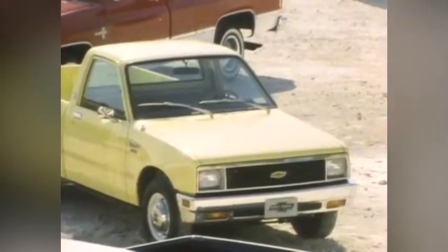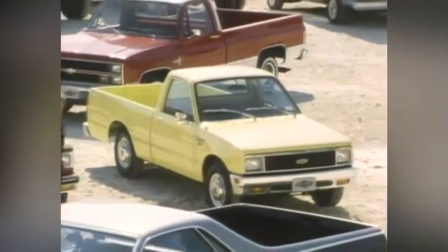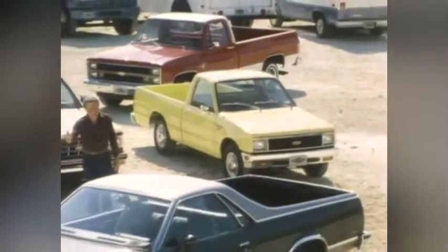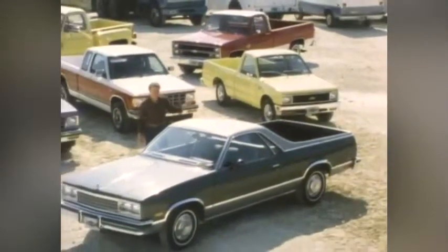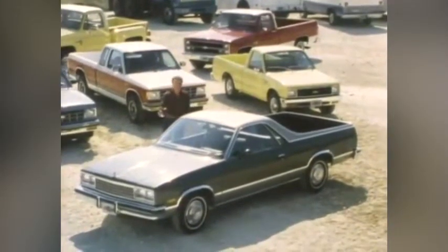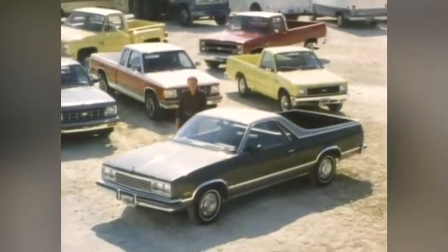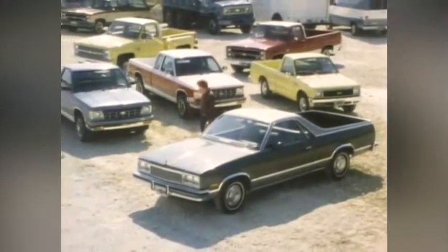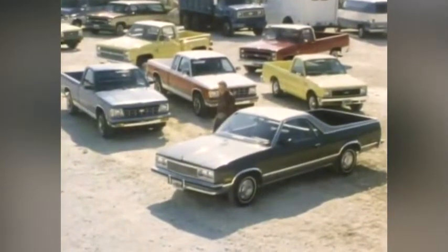Chevy Luv has standard diesel engine power and economy, and it too comes in two and four-wheel drive. And then there's El Camino, elegance that works. A combination of pickup truck utility and passenger car comfort and convenience, with optional diesel power for '83. Talking pickups, nobody beats Chevy when it comes to pickups.